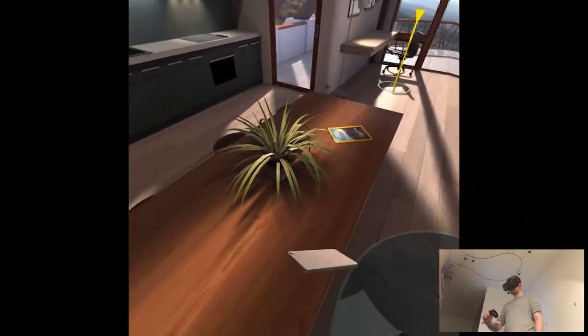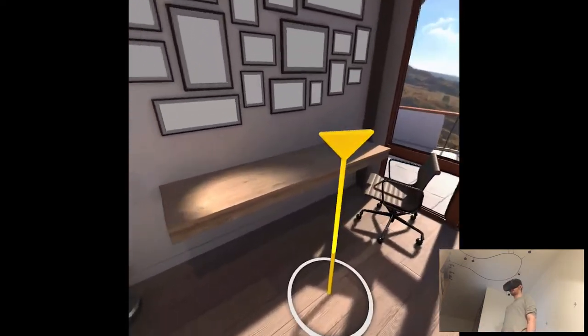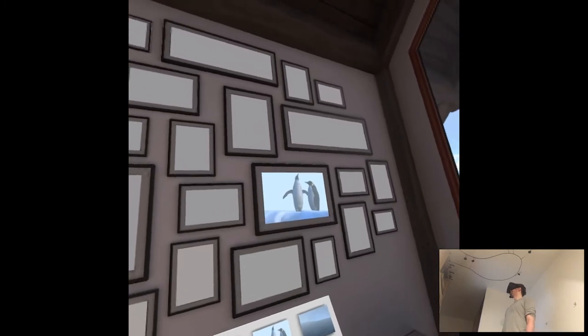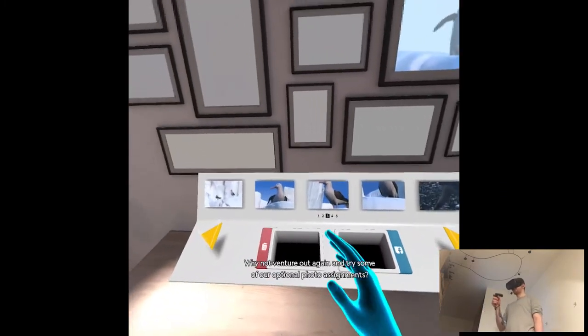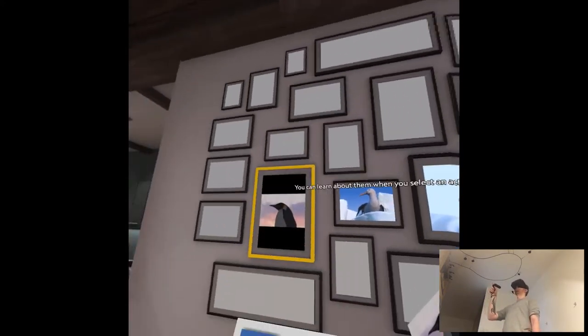Ooh, a phone. Not Apple. On the desk, okay, here. You can drag your favorite photos to the frames on the wall. This is pretty cool. Give it a try. That looks great. You can also share your best shots to Facebook. Why not venture out again and try some of our optional photo assignments? You can learn about them when you select an activity.